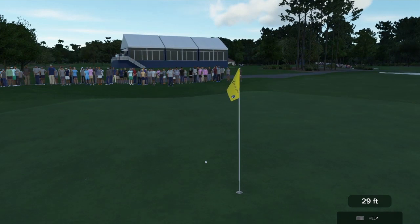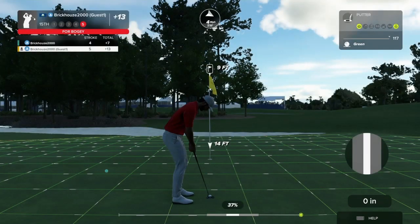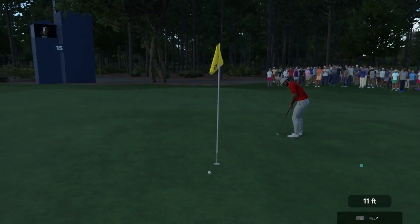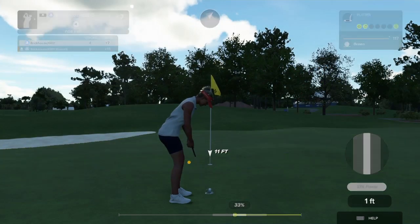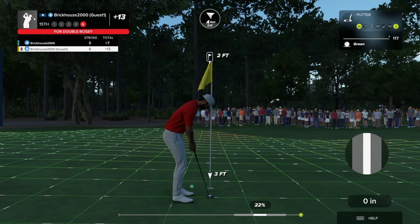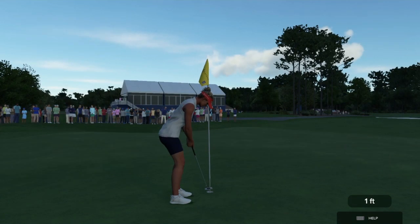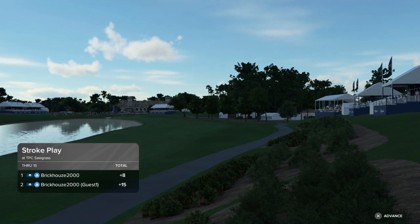Oh. About 9 feet to the hole from here. Ooh. All right, here is a look at our par putt. Oh! All right, a little tap putt here. Okay, let's see what the next hole has in store for us. And after that one, the leader sits at 8 over par.